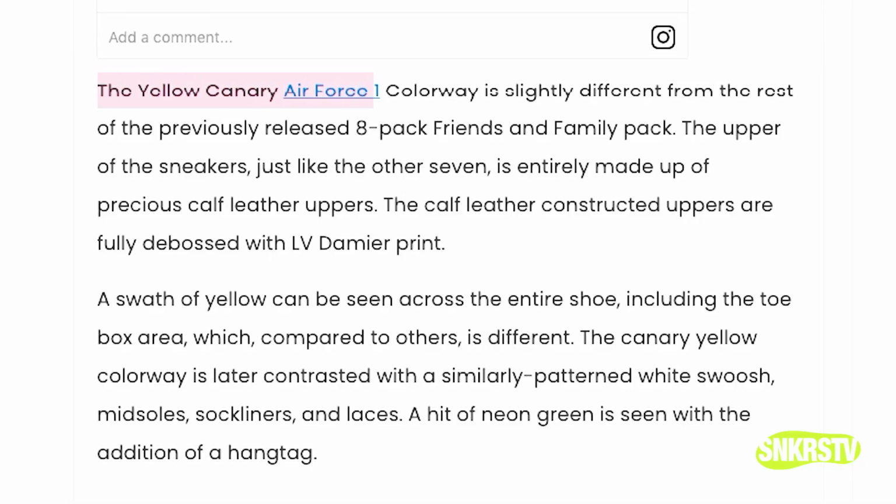The yellow Canary Air Force 1 colorway is slightly different from the rest of the previously released 8-pack friends and family pack. The upper of the sneaker, just like the other seven, is entirely made up of precious calf leather, constructed uppers fully debossed with LV Damier print. Of course, they have to be like that. Whenever they create something like this, they make sure that it is different from the rest of the Air Force or any other sneakers released. They have to give some element which makes it different. So the different part about this one is this, which I told you.